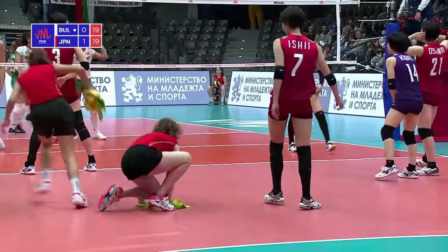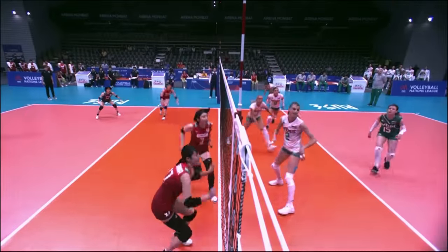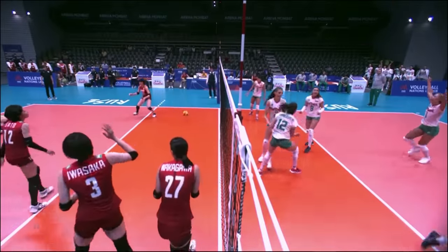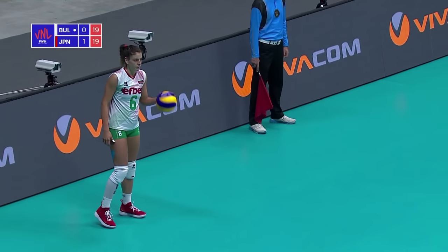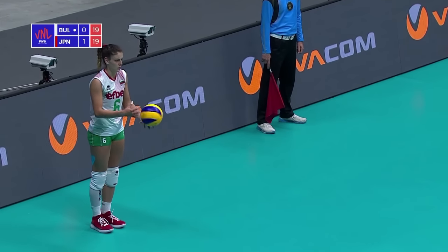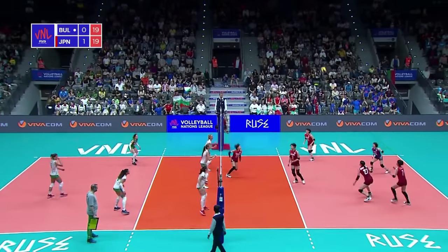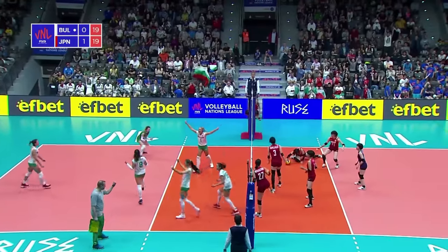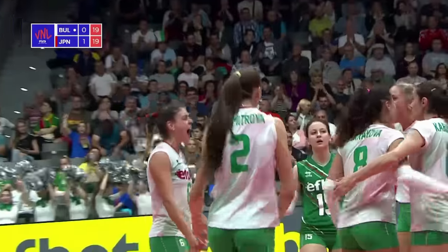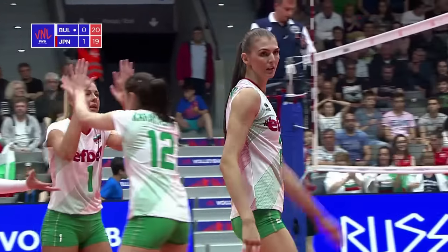Maria Karakashkova. Fantastic finish to tie things up at 19. Bulgaria looking for their first lead of this second set since the score was 11-10 midway through. And they have got it by going 20 points to 19.